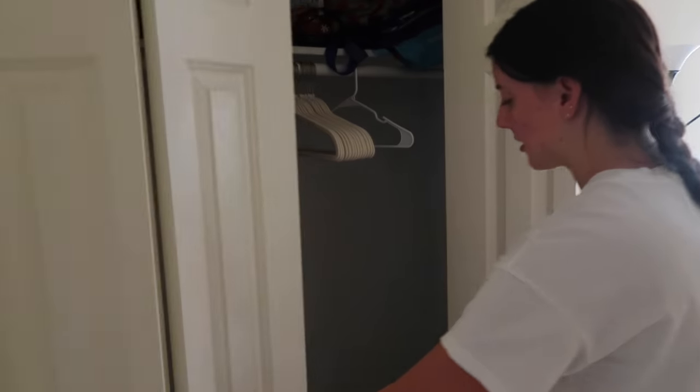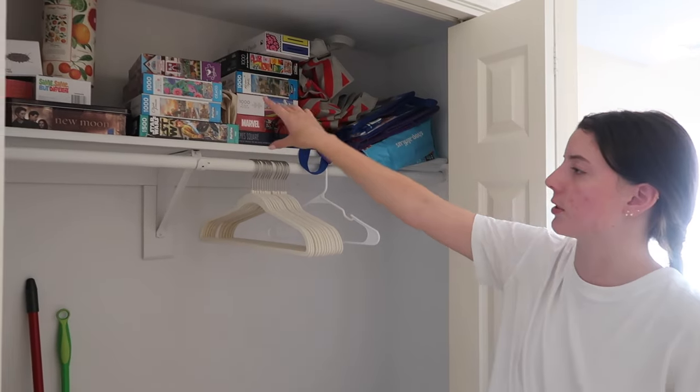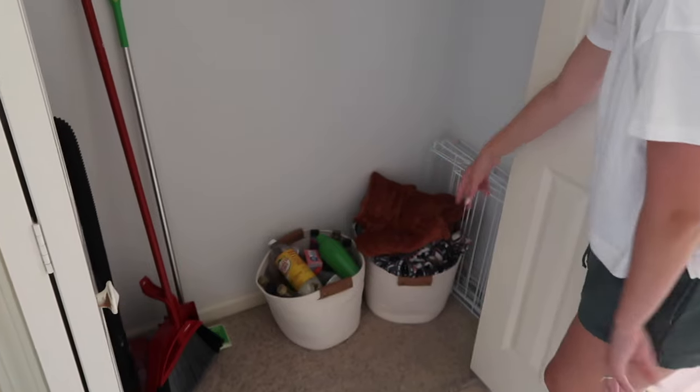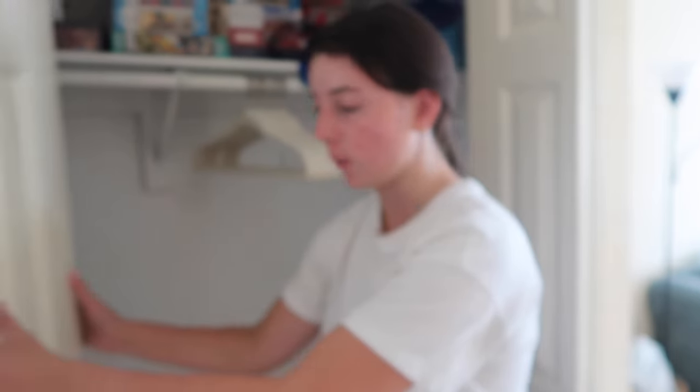I wanna show you this. This is our closet. It's actually a really decent size closet. So we have our grocery bags, puzzles, games, extra hangers. We have kit for the bar cart. We have extra blankets, laundry, utility stuff, Christmas tree, you know, the whole shebang. Whatever you need in your hallway closet.